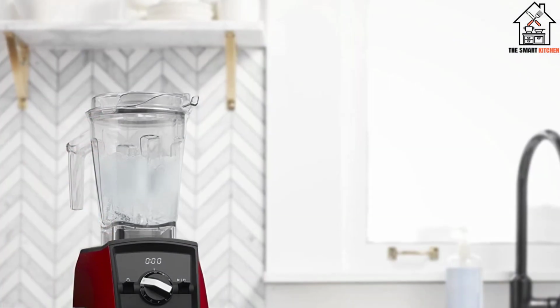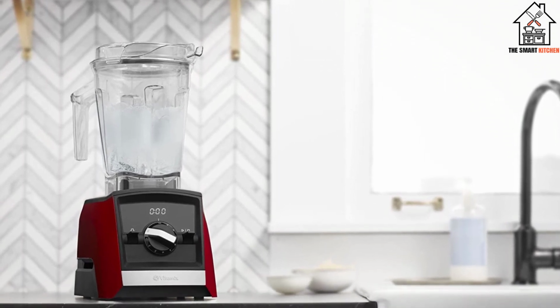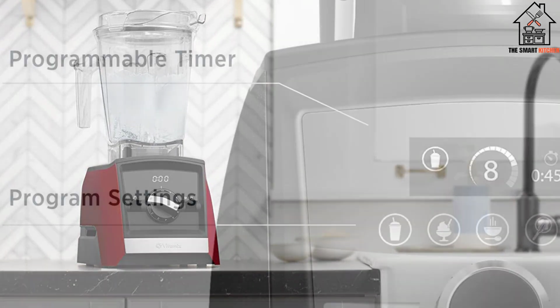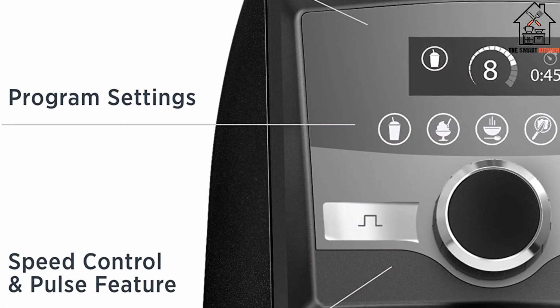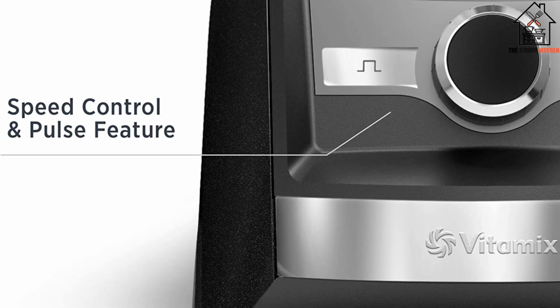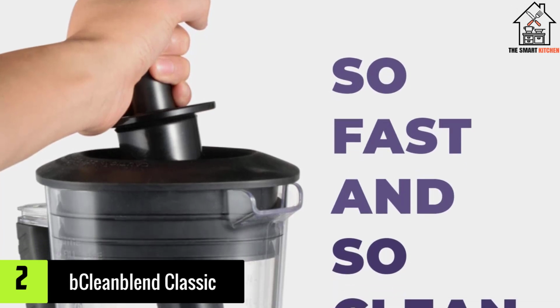This model offers a 10-year warranty, which is the longest Vitamix offers. The only thing we don't like is how loud it can be. However, it's the fastest blender we've tested, taking less than half the time of other blenders to make butternut squash soup during testing, so we think the noise is worth the superior results.